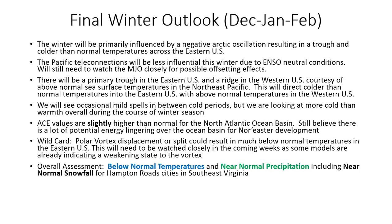So that's something I've got to keep an eye on too. Could we get little clipper systems coming down where we get maybe 2 to 4 inch snows in a couple of different events, or are we going to get a major event where we exceed the 7-inch normal? But right now, it's looking like near normal snowfall for Hampton Roads cities, but below normal temperatures. So we are expecting a cooler than normal winter. So get ready for that.